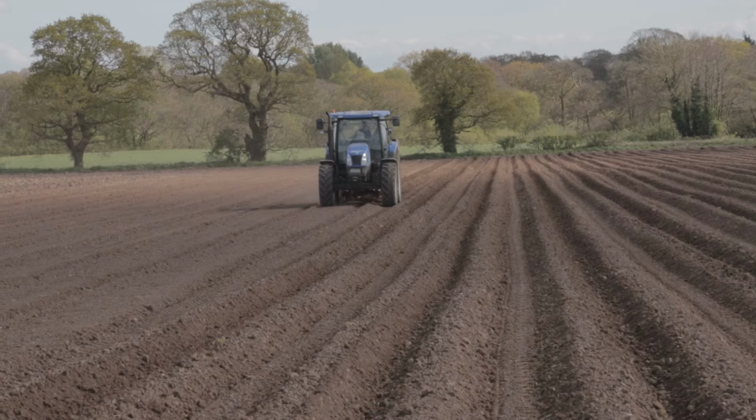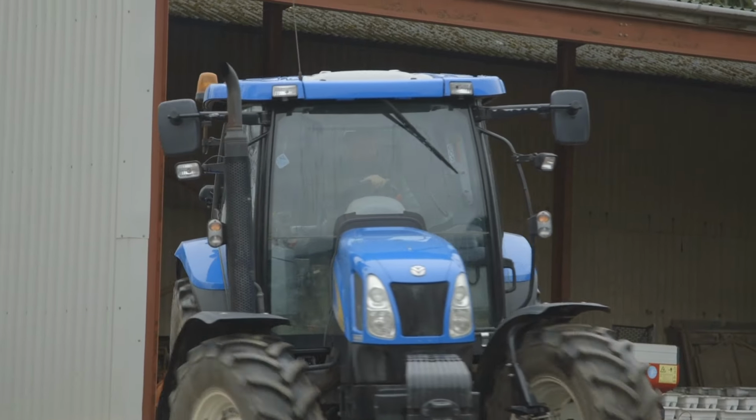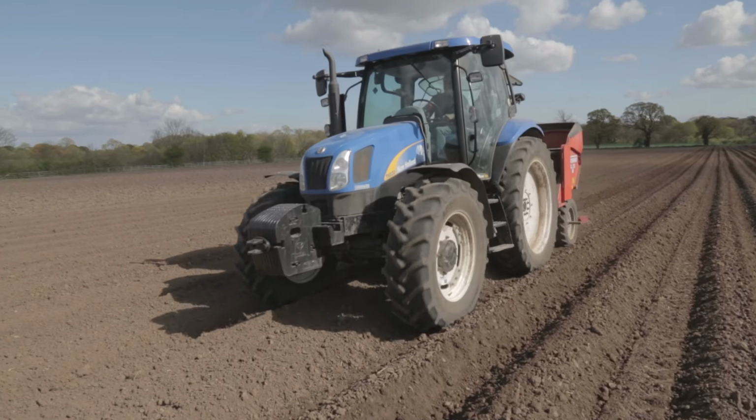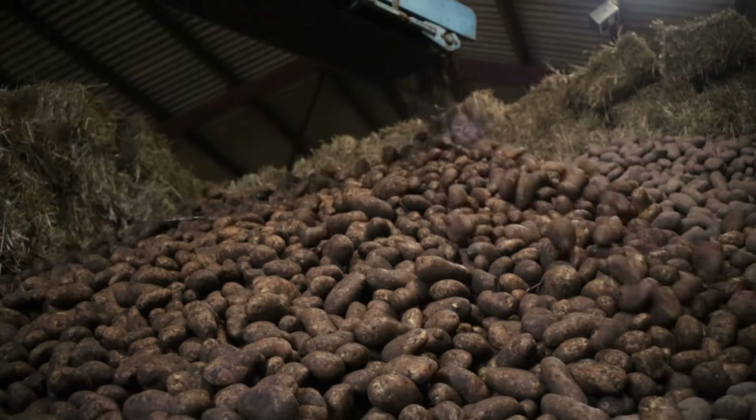I've loved learning all about the different jobs that a tractor can do on the farm. Without these amazing vehicles, farmers wouldn't be able to grow all of those tasty vegetables that end up on your plate.